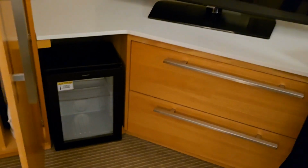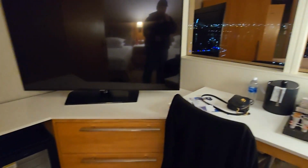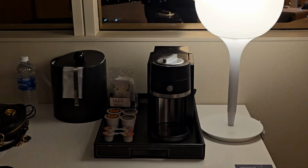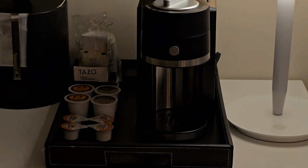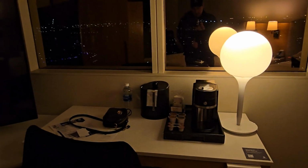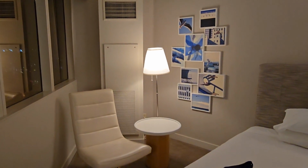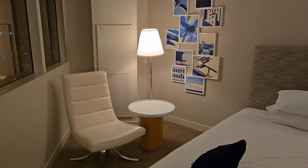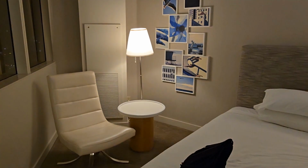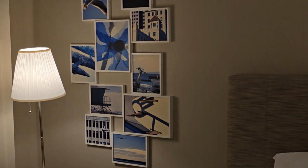And this says it is a cooler, not a refrigerator. Large tabletop space, possibly for a laptop. We have a Keurig machine and some included cups with creamers and other supplies. Moving around, see art on the wall next to a side chair and side desk area. Some of the Los Angeles themed art.